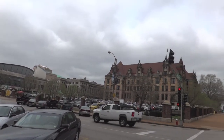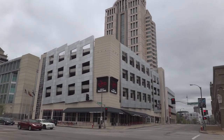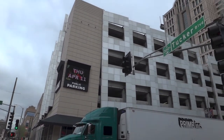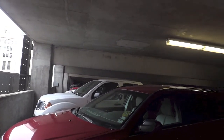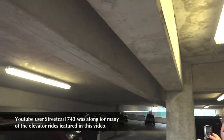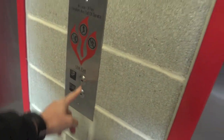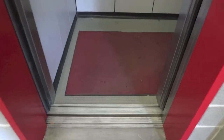Today, we'll start our adventure on the corner of South Tucker and Clark at a garage that was clearly designed to be distinct. Got some low ceilings and steep ramps inside of here. Really, this ceiling is low. Anyway, it looks like we have some, I'm assuming these are either Kone or Montgomery. That almost sounds like Connie. Let's see, is there a brand?